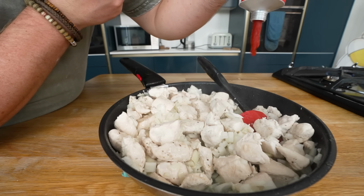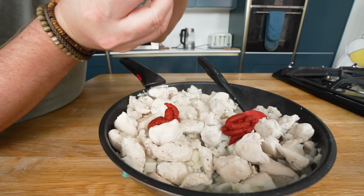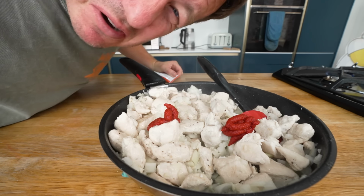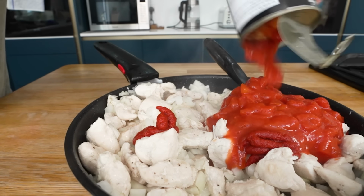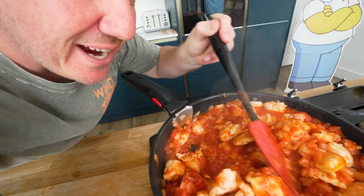So tomato puree, which still gives me nightmares from making pizzas as a kid at school. They made you use that as the base and it was very, very concentrated. And this is a tin of chopped tomatoes. I'm not quite getting the peanut butter vibes yet. There we go, look at that. That has thickened up lovely and reduced down.